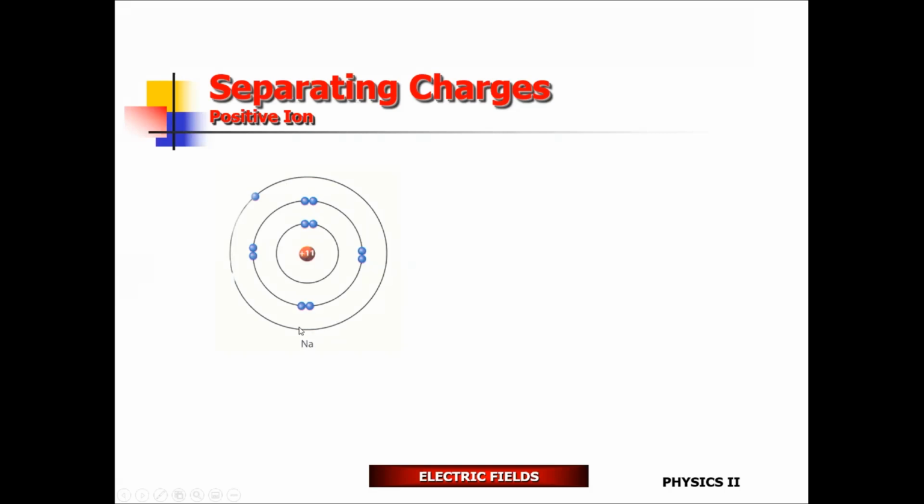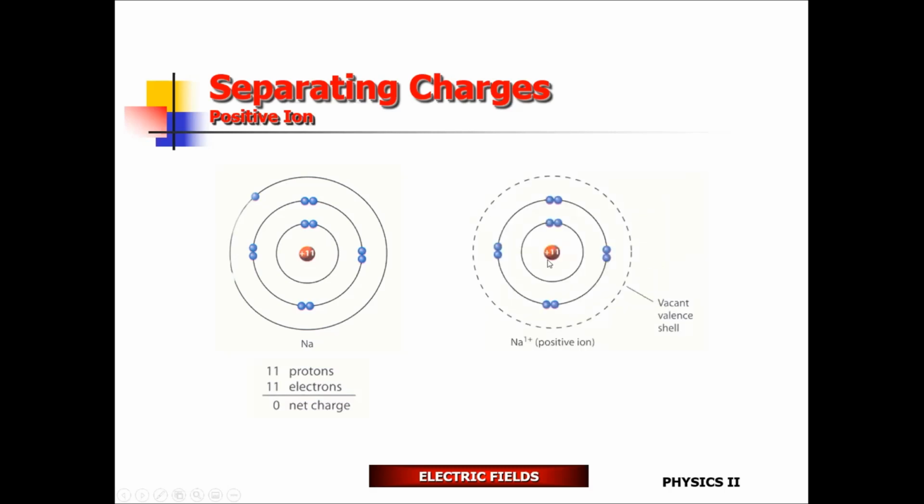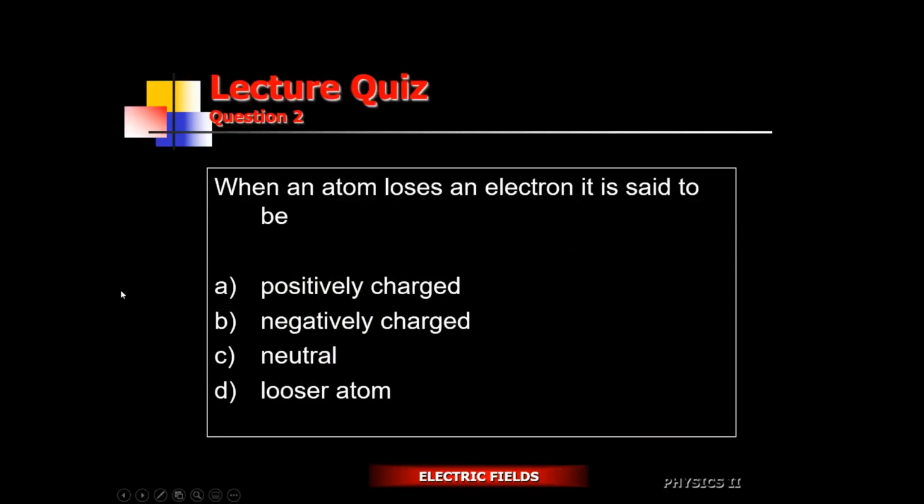All right, so atoms are neutral, which means that they will have an equal number of positive and negative charges. You're looking at a sodium atom: 11 positive charges, 11 negative charges, so this is neutral. If I were to remove a negative charge from it, an electron, now it's got 11 positive charges, 10 negative charges, so it's going to be positive charge. This is known as a positive ion. It's got an excess positive charge.